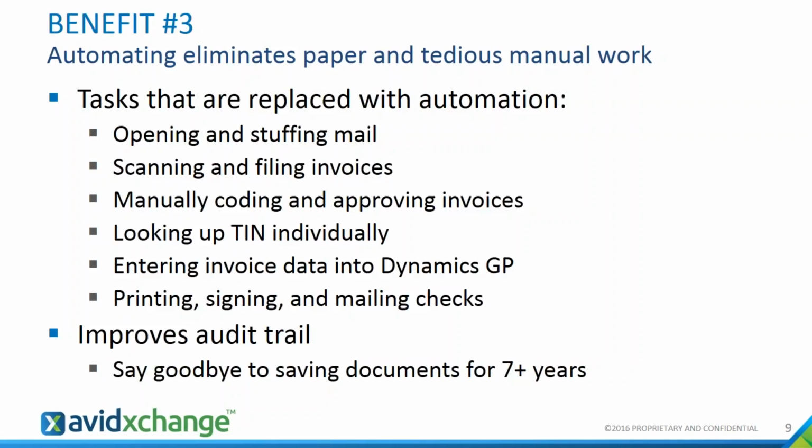So there's no more opening and stuffing of mail, no more scanning and filling out of invoices. Coding is something that has intelligence built into it. Approving invoices builds its own audit trail so that people know who, when, and what they did when they open up the invoice. So printing and signing and mailing checks is completely eliminated. The audit trail is really one of the benefits that I hear repeatedly from people when I show them the technology. They go, wow, that's pretty cool.